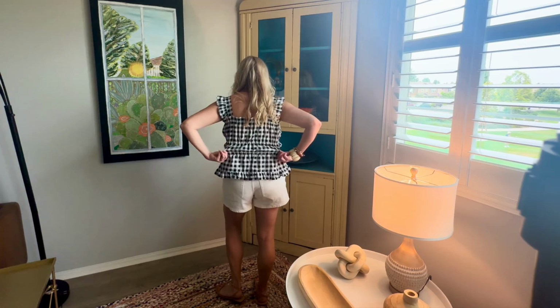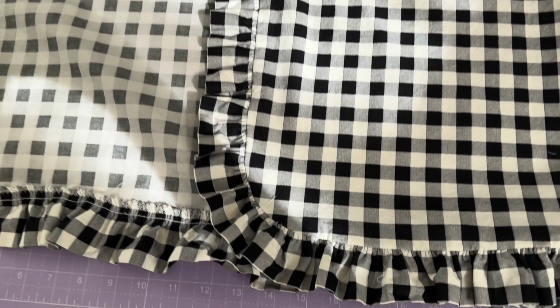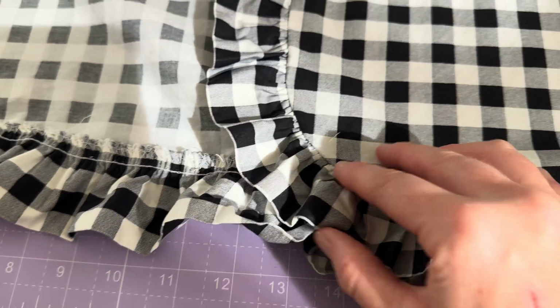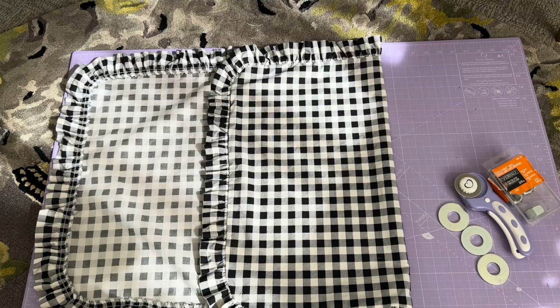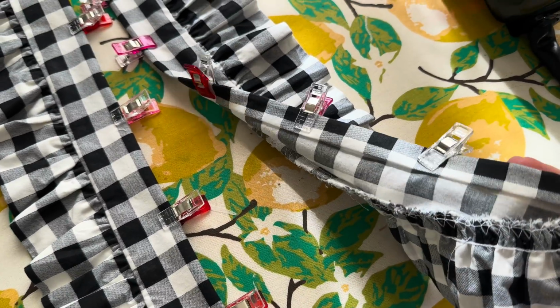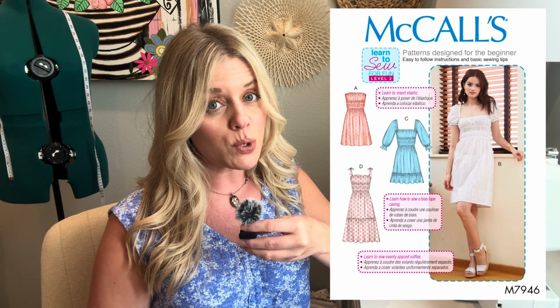Would you believe it if I told you that these were originally Ralph Lauren pillow shams that I found at the thrift store? They were in mint condition, 100% cotton, had the Ralph Lauren tags still on them, and I just knew I hit such thrift store luck. I immediately came home and used McCall's 7946 pattern.